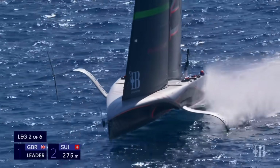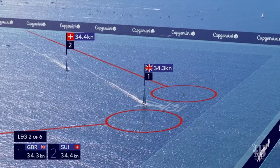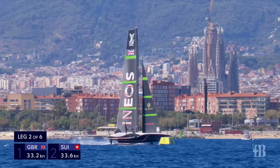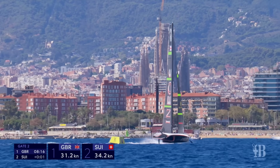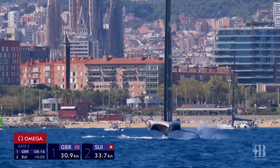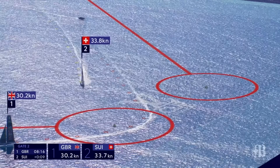Major speed on the first downwind leg for INEOS Britannia. Here for now. 5 away. They really have made a statement to Alinghi Red Bull Racing. One little wobble and we will get you. And we will get you good. They've really opened up a big gap.